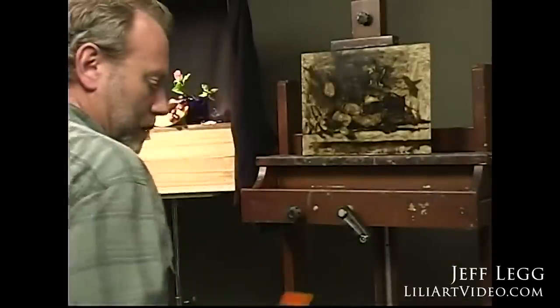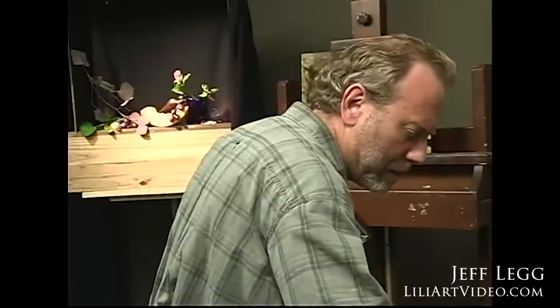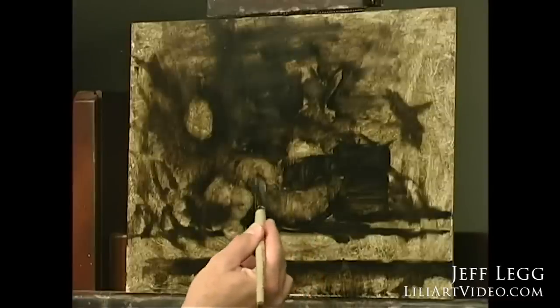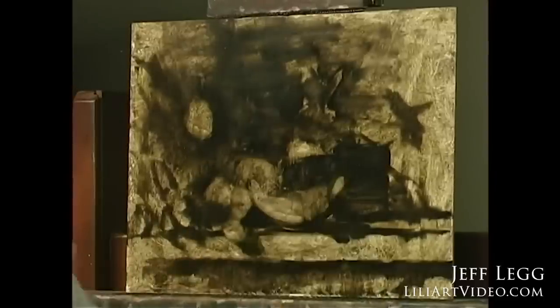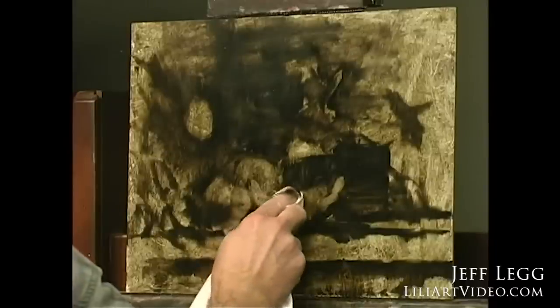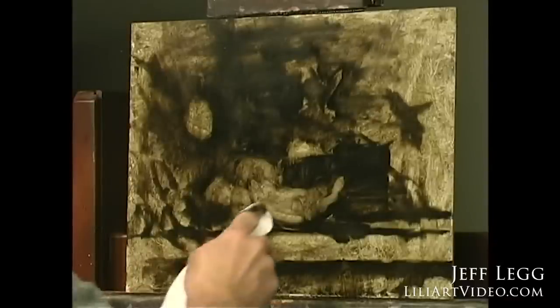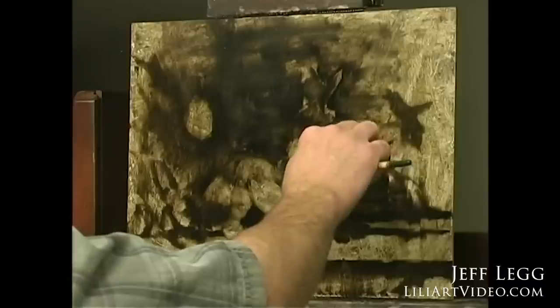I'm just going to make sure that you have a good idea where that melon is. Be right in here. I'm not even going to bother with those grapes hanging over the melon at this point, because the melon slice is going to have to be painted first, and then I'll probably paint those grapes right into the paint, right over the melon.